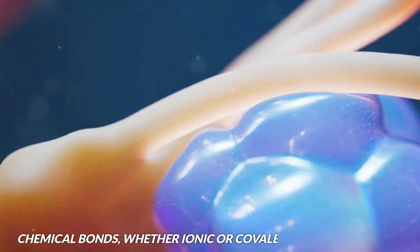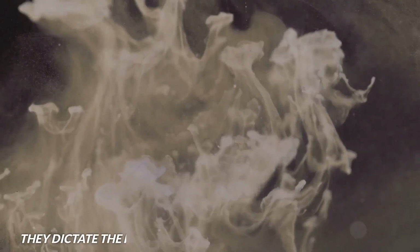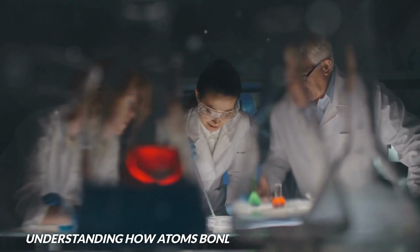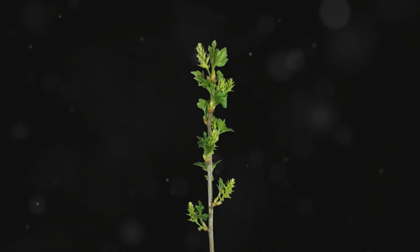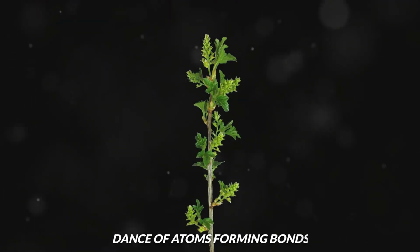Chemical bonds, whether ionic or covalent, are the glue that holds the molecular world together. They dictate the properties of substances, from their melting points and boiling points to their solubility and reactivity. Understanding how atoms bond allows us to predict how different substances will interact and to design new materials with specific properties. The diversity of the world around us arises from the intricate dance of atoms forming bonds.